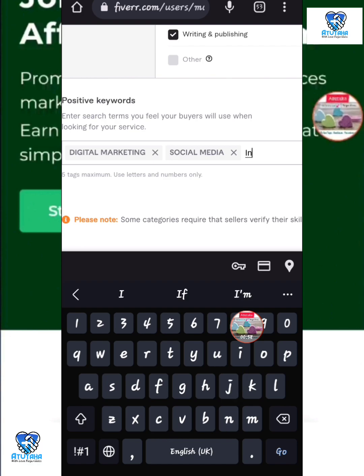As you realize, you just type in the words, and then you click on enter or go. On my keyboard it shows go.